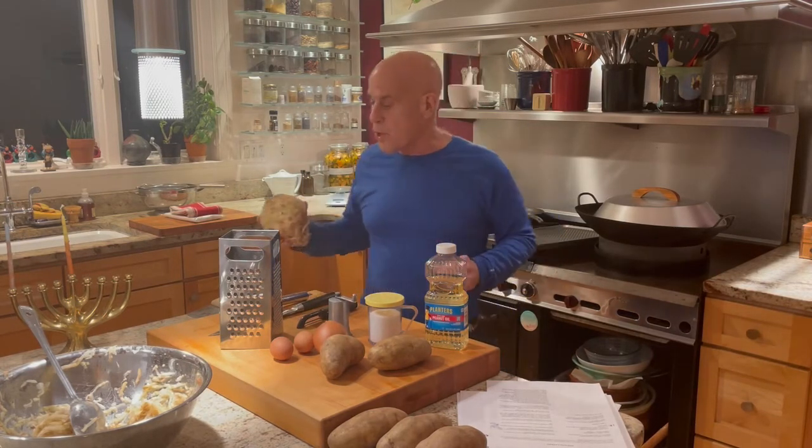this and use maybe 1/4 of this and also grate it and add it to the mixture. You could also, besides celery root, there's other options. You could also do it with sweet potato. You could do it with carrots, zucchini. Some people even add cheese. And those are all options also.